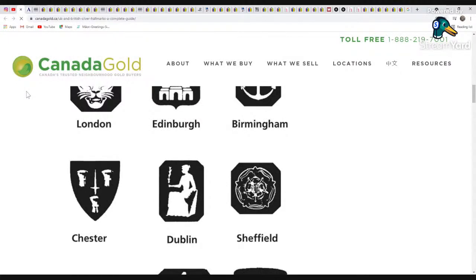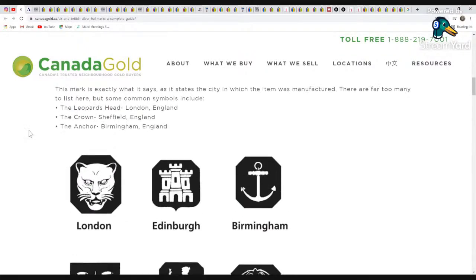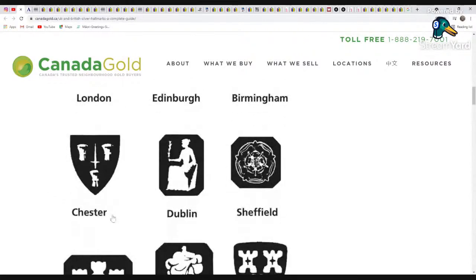So there are several assay offices in England, and these are the hallmarks that are used by those assay offices. London, can you see that all right on the screen? Beautiful. Yep. So this is the leopard's head. It was earlier a crowned leopard's head, but this is the current London hallmark. Edinburgh is a castle with 3 turrets. Birmingham is an anchor. Here, Chester office closed in 1964, sorry. And that is a wheat sheaf, 3 wheat sheaves with a sword. Dublin had this figure holding an olive branch.